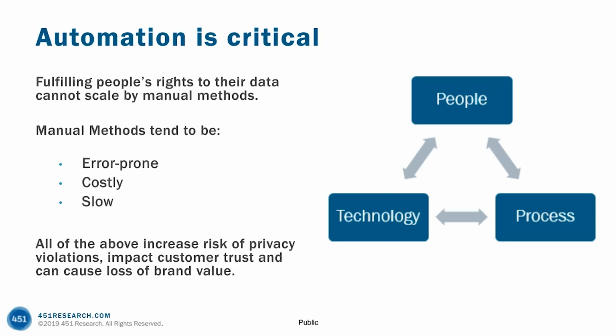And I like to point to sort of the traditional triumvirate when we think of technology and processes within organizations. Achieving compliance with a regulation like CCPA is not just about plugging in a point solution. It's an entire process and workflow. So you have people, process, and technology, and there's elements of automation for all of those. So if you're trying to implement manual methods for everything, you're not going to be able to scale, you're not going to be able to adapt, and all of the problems associated with manual methods are going to increase the risk of privacy violations along the way, impact your consumer trust, and ultimately that can impact the value of your brand if consumers lose trust in your organization.